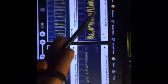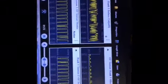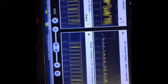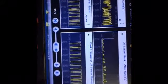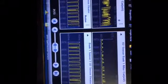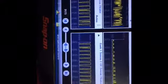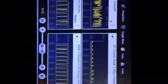Now everything up here seems very good, but I'll just show you the data here. It maxed out at 4,375 millivolts. Now I believe that is way too high. I think the range of this sensor should be between 0 and 1 volt.